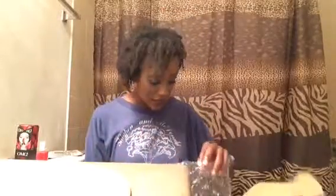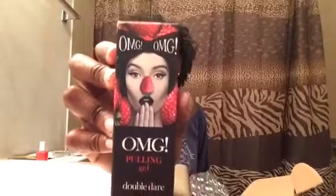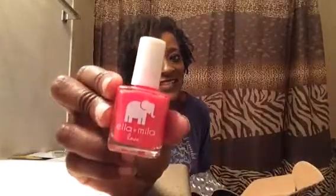All right, my friends, that's everything in my Ricky's box. I'm happy with it. Let's go ahead and recap, shall we? From Girl Attack Beauty, I got the matte lip paint. From, oh my god, the pulling gel, the Double Dare that will get rid of my blackheads and whatnot. My favorite, I think, out of this box is from Ella and Milla Love, this Wild About You nail polish because of the elephant.